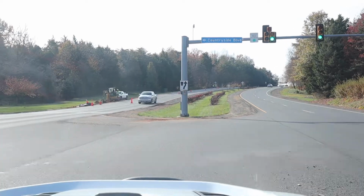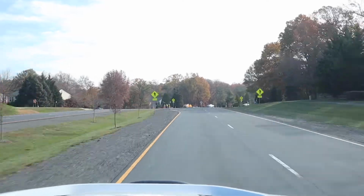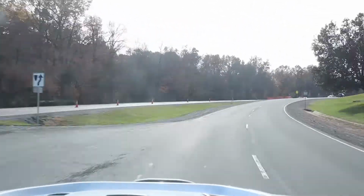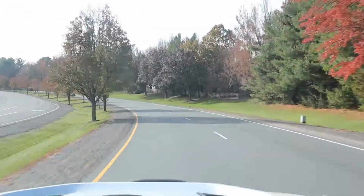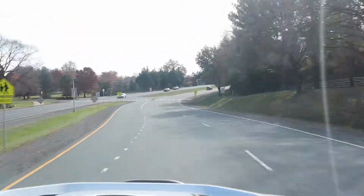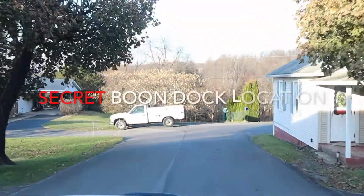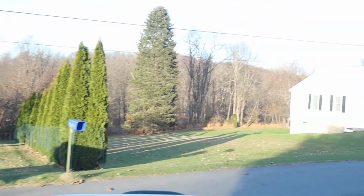We do not have our trailer with us right now. It is up in Pennsylvania and we're going up to boondock with it. That means camp without being in a campground and typically without hookups and all that kind of stuff. So we are going up there, and you're going to get to see where we do our winter camping. Normally we have a seasonal campsite that we use in the wintertime, so this is a secret boondocking location that we have.